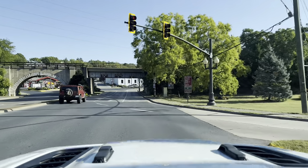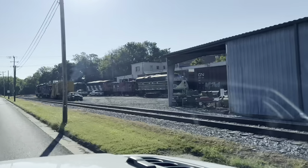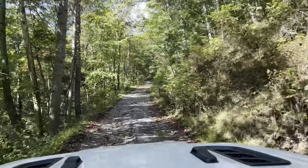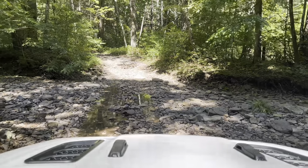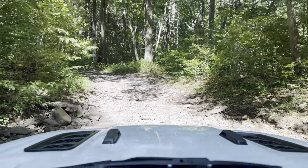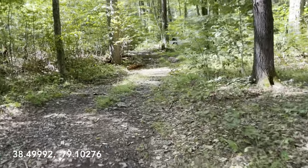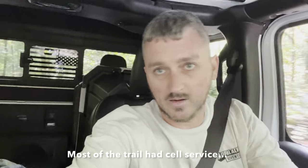Here's Staunton, Virginia. Might have to be careful on this water crossing, guys. Might be too deep. All that crazy water flow. Here's a large campsite right after that fake water crossing. No cell service out here. If I can remember, I'll try to mark down the campsites and show y'all where they're at up in here.